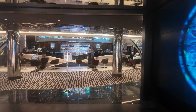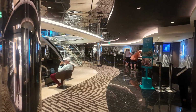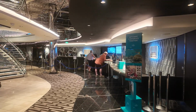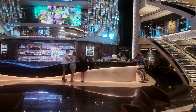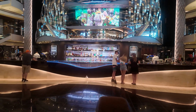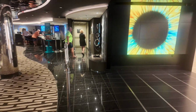Now we're going to jump all the way down to deck 5, to the atrium. This is the main atrium of the ship. It's the main bar. This is where guest services is. This is the midsection where everyone meets up and congregates during the cruise. And this atrium goes up about 40 feet. It goes up over 5, 6, 7, and 8. Really, really cool space. That's the Seashore Bar there.